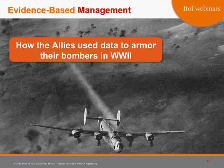So the way they decided what places to place armor on these bombers was they looked at all the returning bombers. They did a statistical analysis of all the returning bombers, and they analyzed what places on these returning bombers suffered no or little flak damage. And those are the places on the bombers that they began arming for future missions. Why? Because it's obvious. The airplanes that had suffered damage on those places didn't return, did they? And that's an example of null hypothesis.